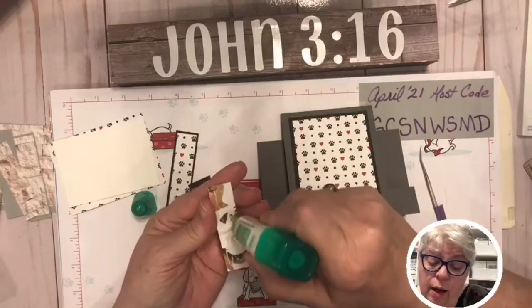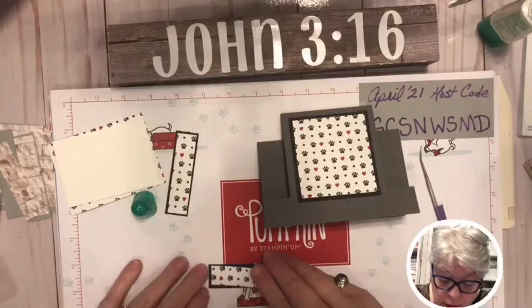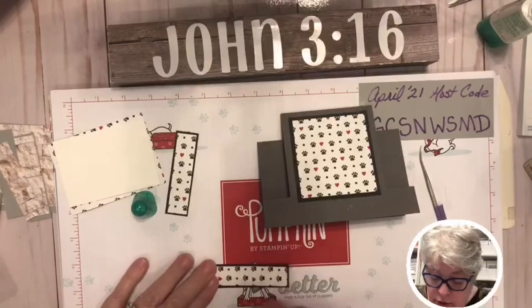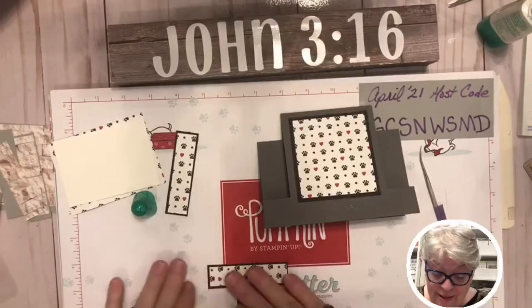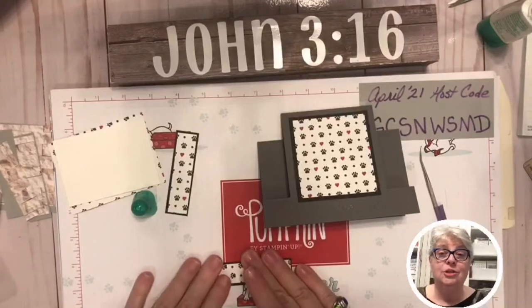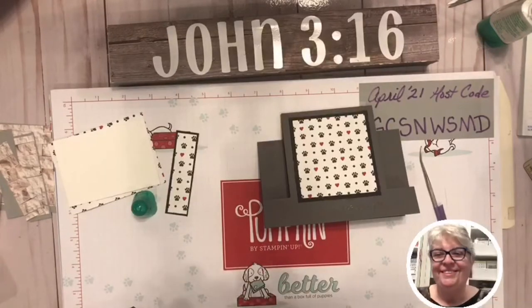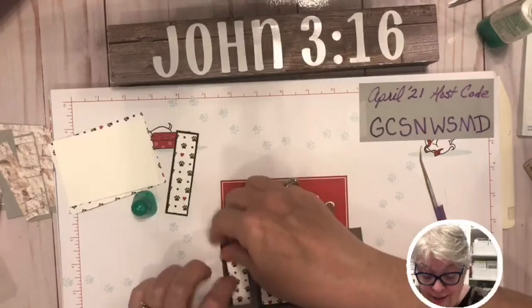So, yeah, what are y'all hoping for in the new catalog? Are you a paper person, a tools person? Do you like the sweets? Because, y'all, there are some sweet sweets. And I'm going to say one word, peach. That's all I'm going to say. The in colors are gorgeous.